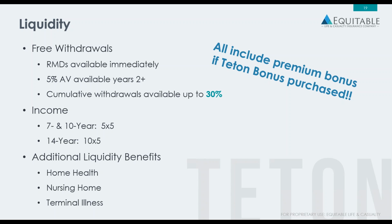Because what we know is few people really take out their 10% free withdrawals. We know that it's a good peace of mind and it's nice to have it, but we know few people actually utilize it. So we went with 5%, and then what we added is a cumulative withdrawal feature that goes all the way up to 30%.